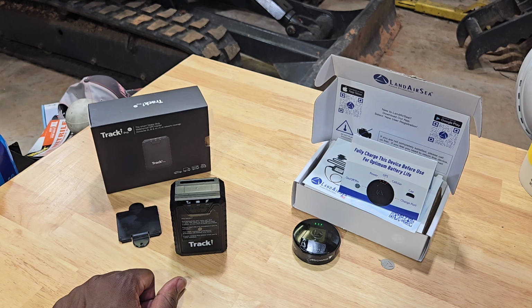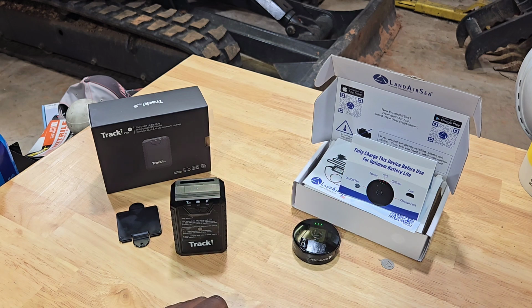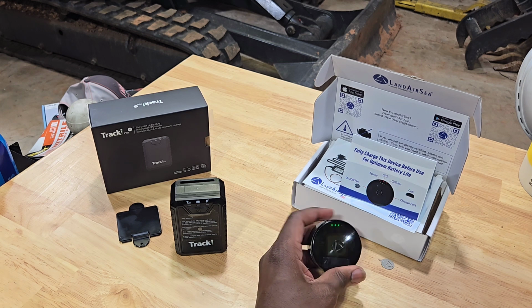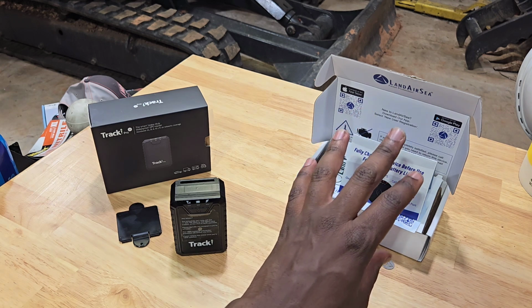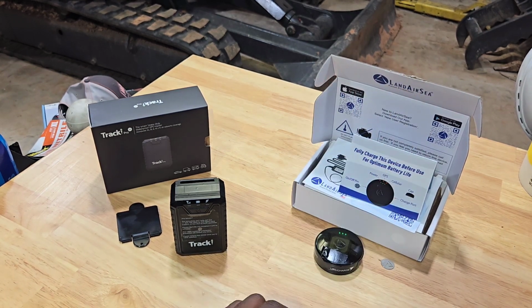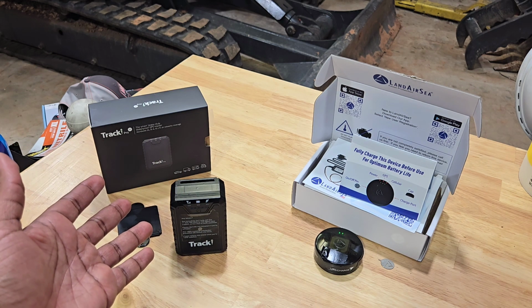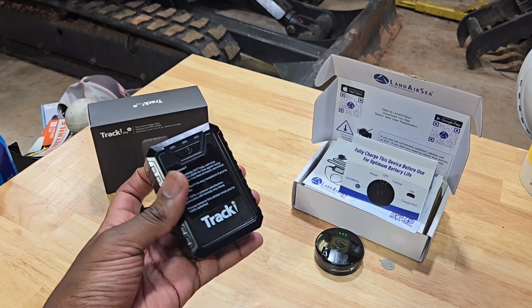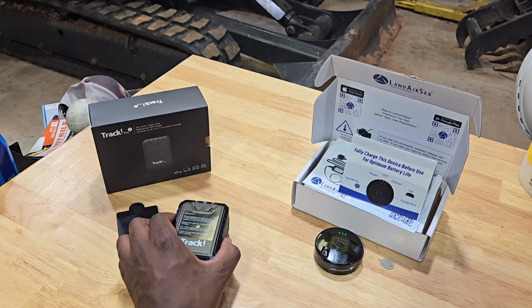And so there's nothing to say about it. If I can't depend on it, then it's not going to be of much use to me. It is an American-made device, or they say it's American-made, and they have good pricing as far as showing transparency on their pricing, but Tracki did a better job tracking where my equipment was at all times. So this is more sensitive, has the bigger battery. So I'm probably going to most likely keep this.